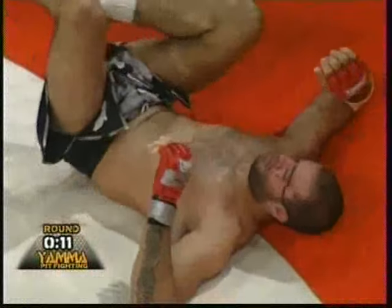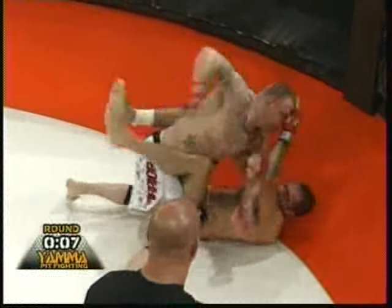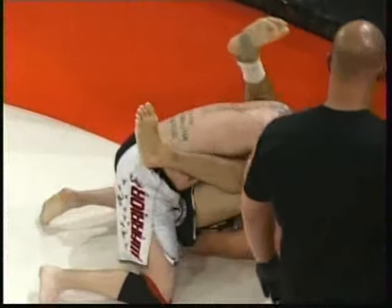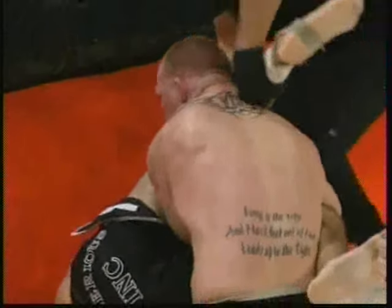Can Pereira do anything? If View is not going to make a foolish mistake, he's going to back off, then come in with the right hand. And that should do it. Yep, workmanlike, but effective. Right.